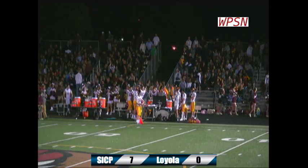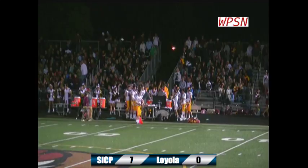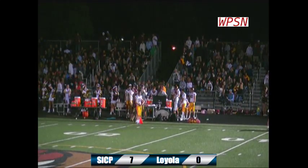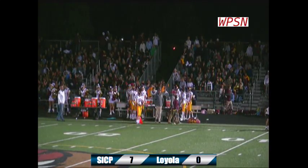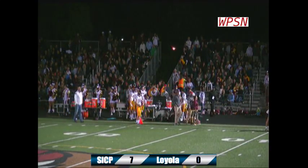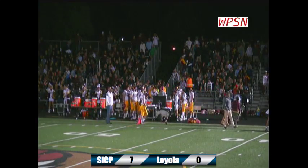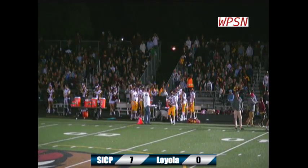Yeah, definitely. It's looking a little close right now. The game seems to be starting up again right now. Let's see if the Wolfpack can keep up that tempo throughout the rest of the game. All right, let's see how the Wolfpack keeps going.